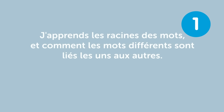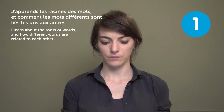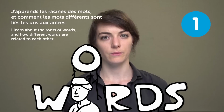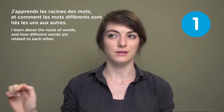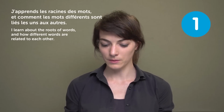I learn about the roots of words and how different words are related to each other. Most roots of words in French are from Latin and Greek, ancient Greek and ancient Latin. So sometimes when you know the history of the word with the Latin word, it can help you remember the word or understand where it comes from.